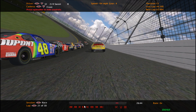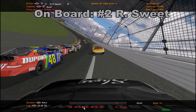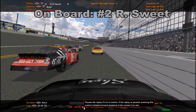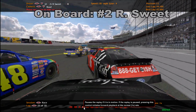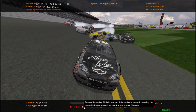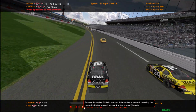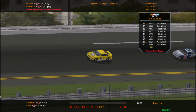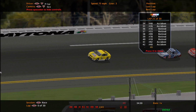Like I said, the 06 is coming up to block. He has a nice run for him, though. Yeah, the 06 was clear, just hesitated a little too much to make the move. Rich Sweet might have actually just escaped that with very minimal damage. So we'll be back for the restart. Coming to the restart, this will be a 5-lap shootout. See who DNF'd off that wreck.